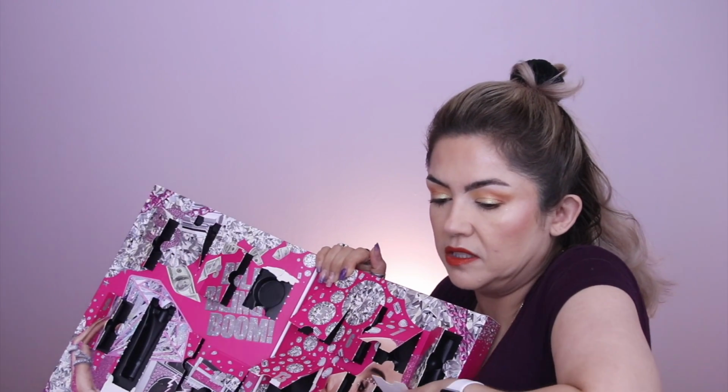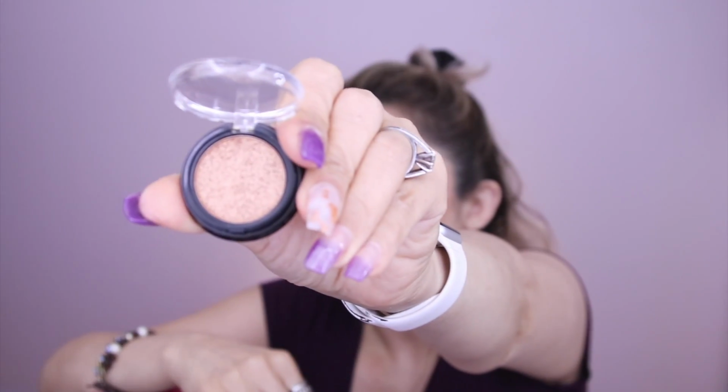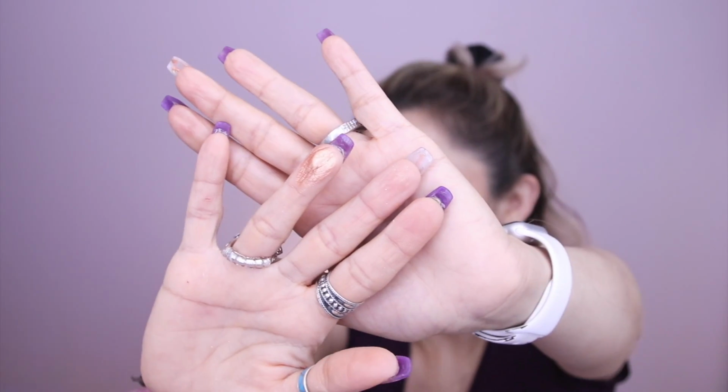And then for day number 16, let me try to pull this out without dropping it. That would be nice. It's another sparkle eyeshadow. There we go. This is kind of like a coppery color. Very nice color. And let's see what this one looks like. So that is the copper color, really pretty. So, got three so far.